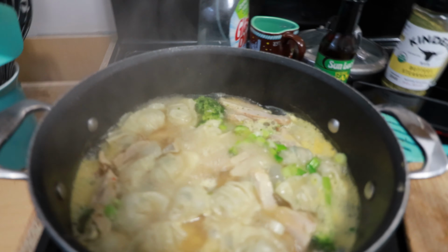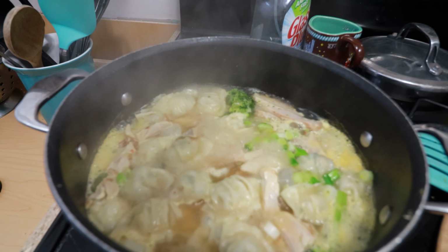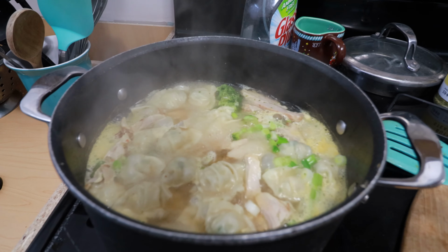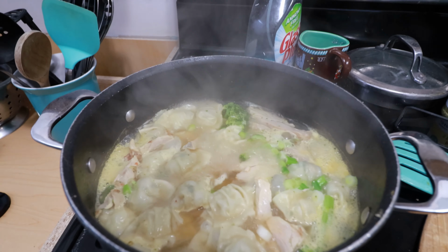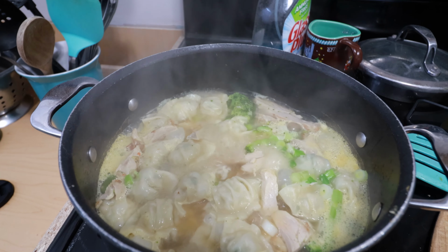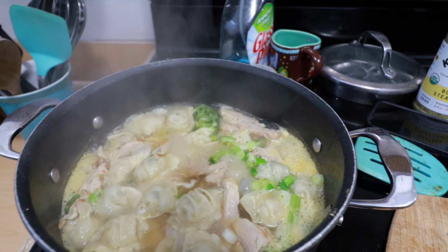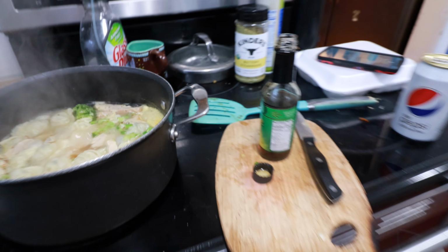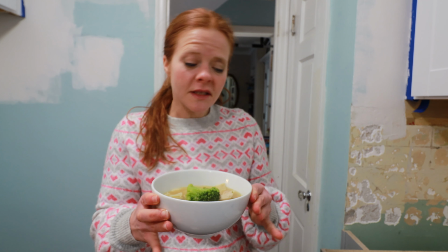Our soup is all finished. We have the green onions tossed in, the chicken tossed in, and I did manage to get the sesame oil open. So we're gonna take just a little capful. I believe the recipe called for a teaspoon, so it's really not enough to count. Oh shoot, oh shoot, oh shoot. We just spilled sesame oil everywhere. So here is my dinner.